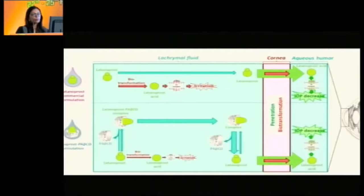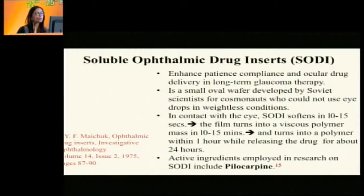So both of them actually decrease IOP equally, but the toleration is much better. The irritation is much less in this form than in the other form which is being used. So soluble ophthalmic drug inserts, they are called SODI, enhance patient compliance and ocular drug delivery in long-term glaucoma therapy. It is a small oval wafer developed by Soviet scientists for cosmonauts who could not use eye drops in weightless conditions.